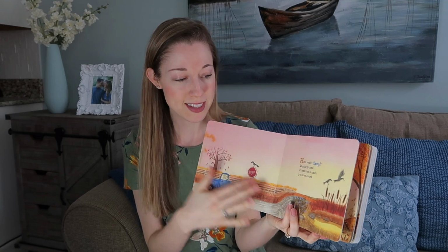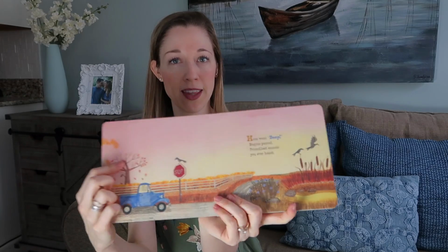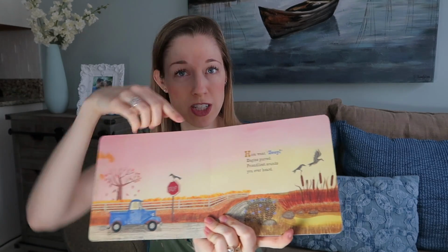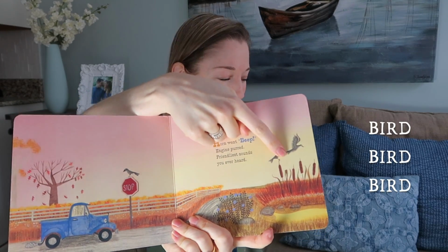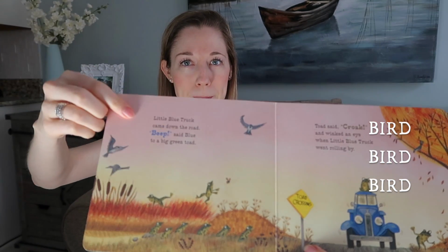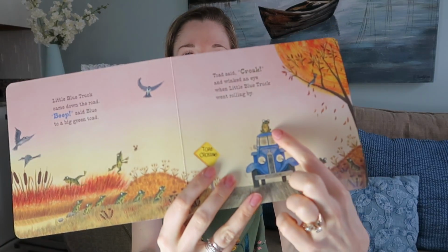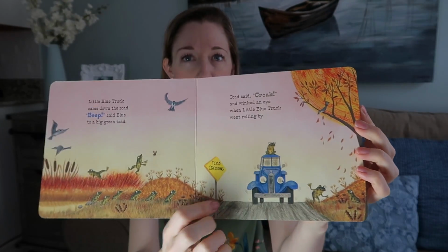But if your child isn't and they're just flipping through, you could point out some features like birds. There's birds on most pages, so you could say bird, bird, bird. There's a bird in the tree. You could point out all the frogs or the toads. On most pages there are the frogs.